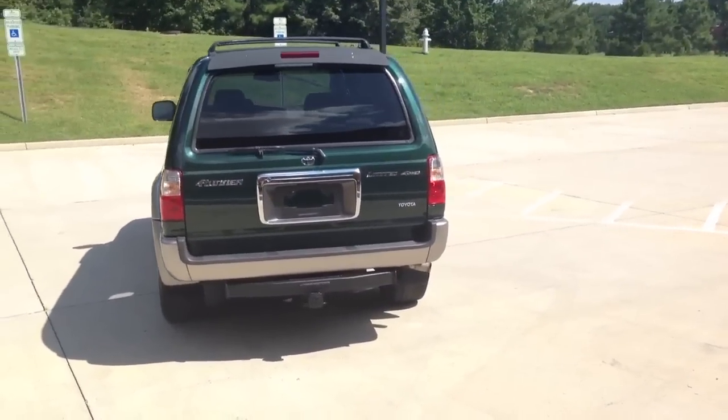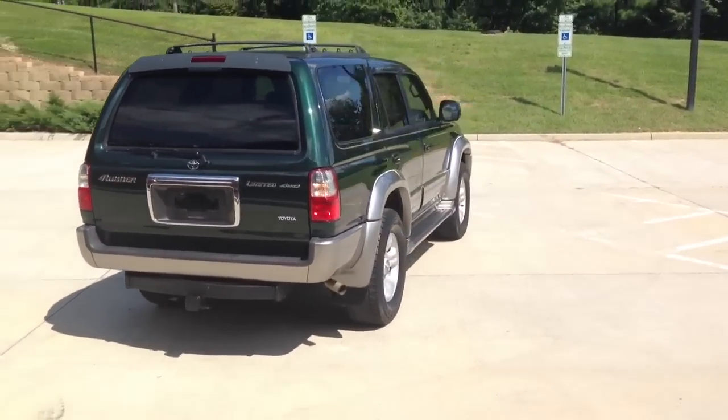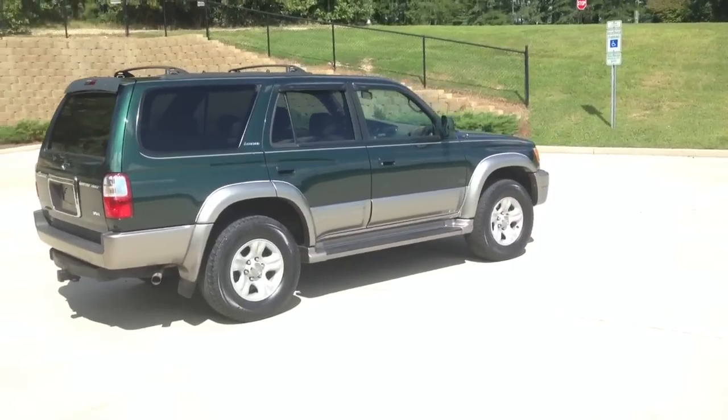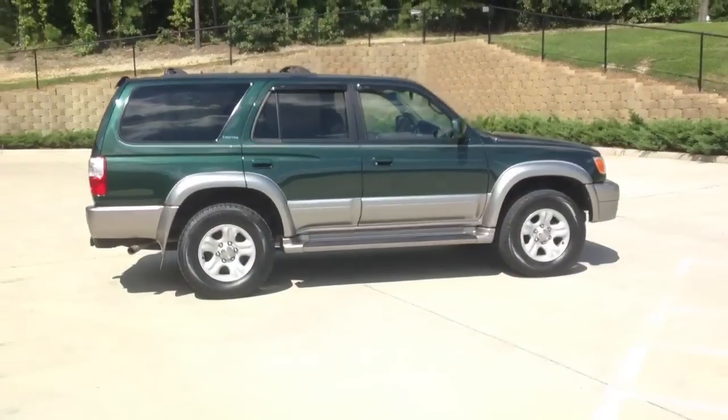Here at Davis AutoSports, this generation 4Runner is one of the vehicles we specialize in. Please go to our website, davisautosports.com, to visit our 4Runner page. You'll see that we actually specialize in low mileage 4Runners.